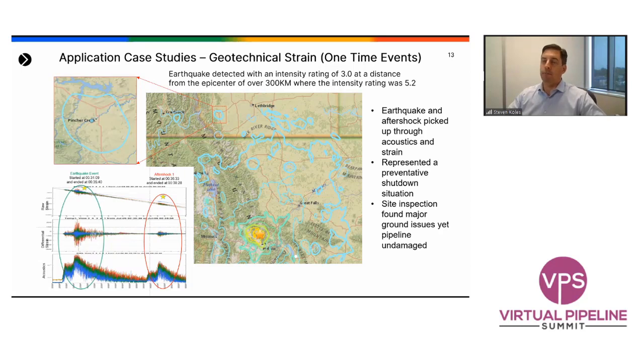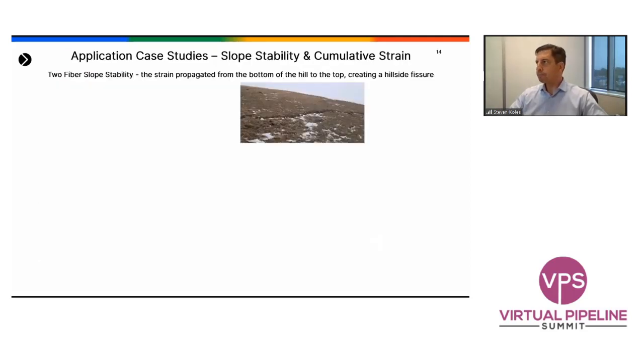This created a preventative shutdown situation on the pipeline, and while inspection did find major ground issues, the pipeline was thankfully undamaged. Actually, drilling into this location just a little bit more, it's very interesting. You'd actually see the fissure across the slope where the earthquake had generated this ground movement.